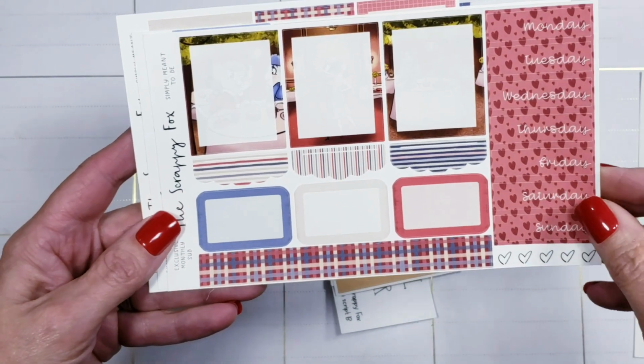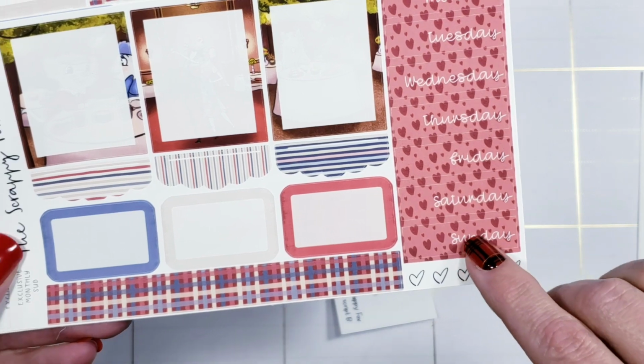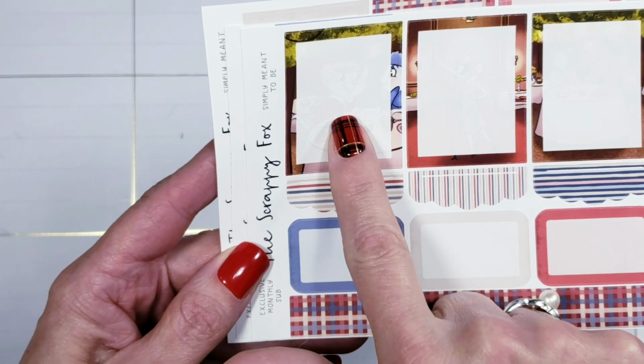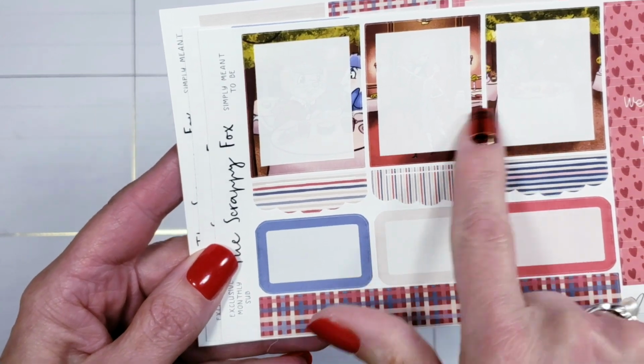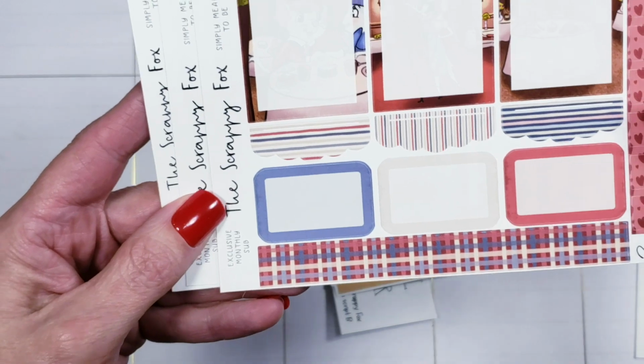Then you've got your page 3, which has all of your date covers. I changed up the font. I love this font. You're going to see this font a lot. I hope you guys like it. Here are some full boxes with the white out in the middle so that you can write on them. And then you've got all these other ones here. Got little dividers, all kinds of good stuff.